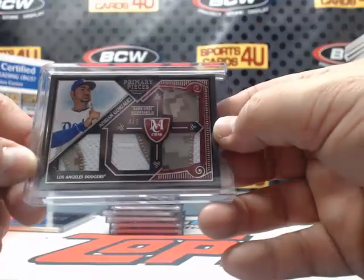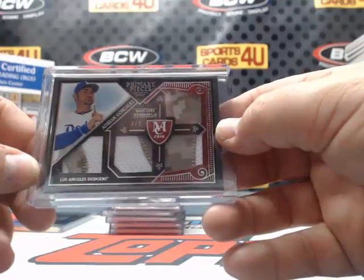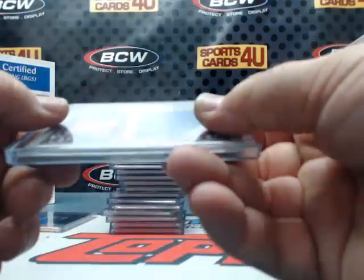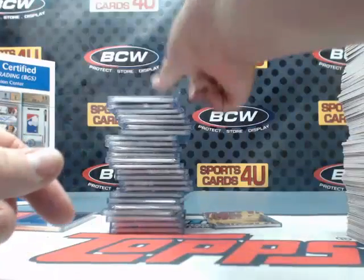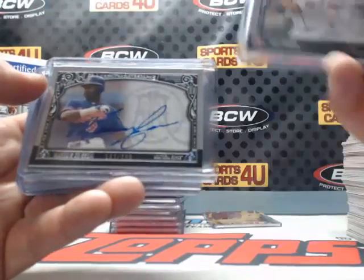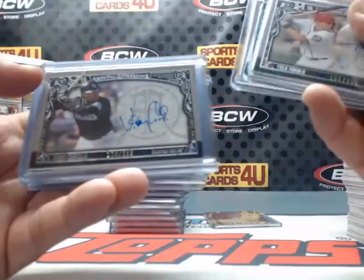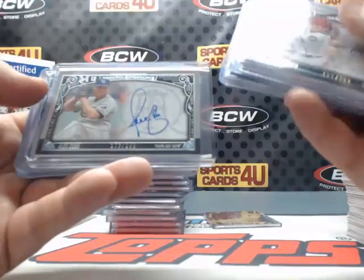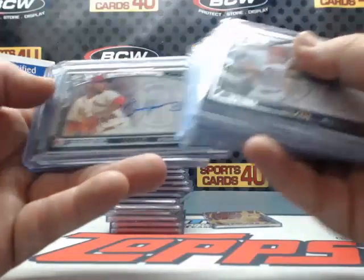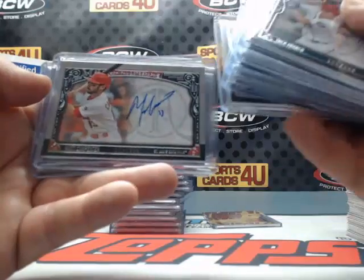Numbered 4 out of 5, quad patches, Dodgers, Adrian Gonzalez. And numbered 1 of 5, three-color patch for the Cubs, Kris Bryant. Autographs to 299, Nationals, Trea Turner, Expos, Marquis Grissom, Rockies, Vinny Castilla and DJ LeMahieu, Rays, Alex Cobb, Carlos Martinez, Cardinals, Aaron Nola, Phillies.